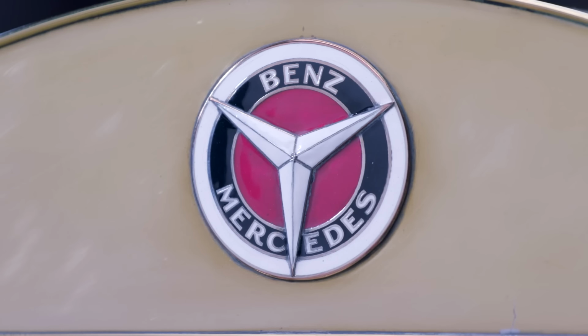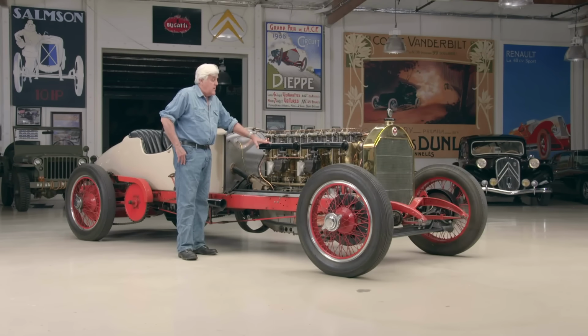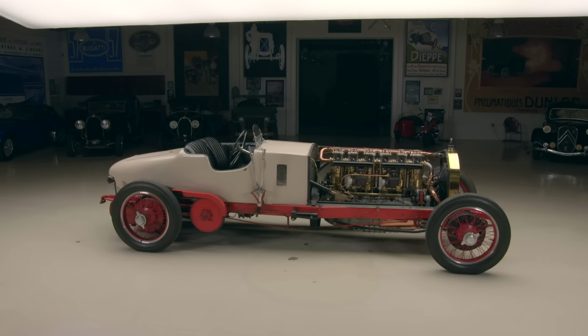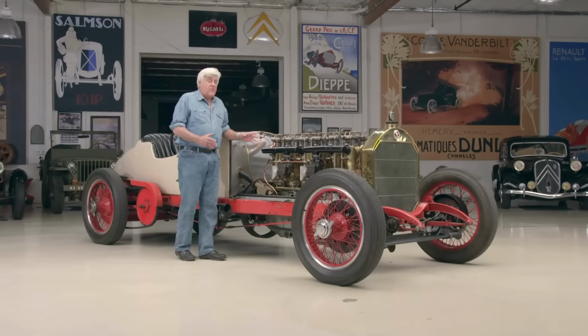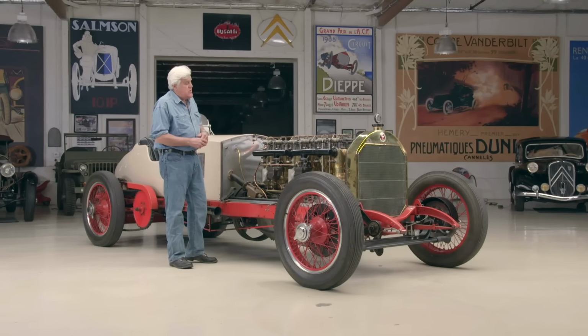This is a 1914 Benz 230 horsepower aero engine. This is a car we have been working on for the better part of 10 years. We'd work on it for a while, put it off in the corner for a few minutes, and then come back. The biggest problem when I got this vehicle was it ran, but just barely.